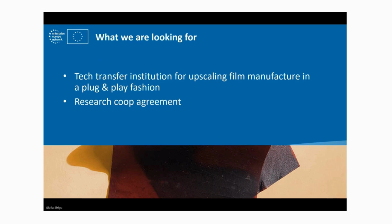What we're really looking for are institutions that have the capability, knowledge and expertise of working with cellulose-based polymers to help us upscale this so it can be manufactured across current plastic manufacturing lines in a plug and play fashion. Apart from research agreements, we're also looking for stakeholders and users who'd be interested in trialing our product when it is ready, our guinea pigs for this technology.